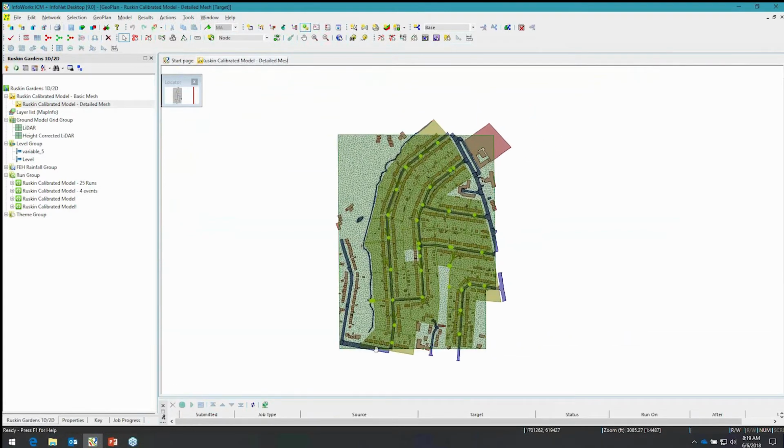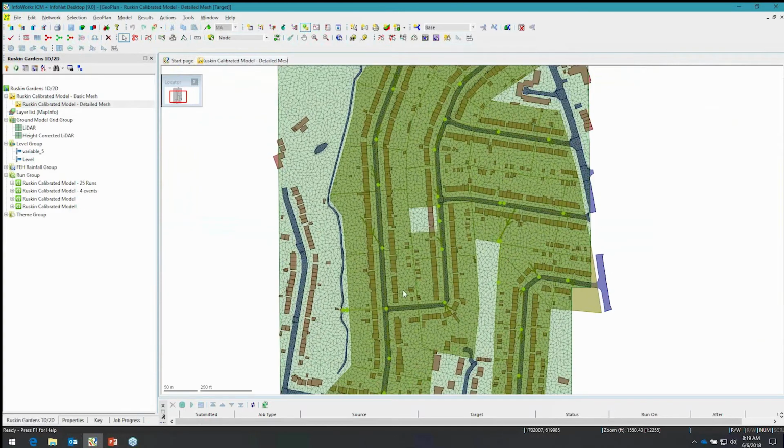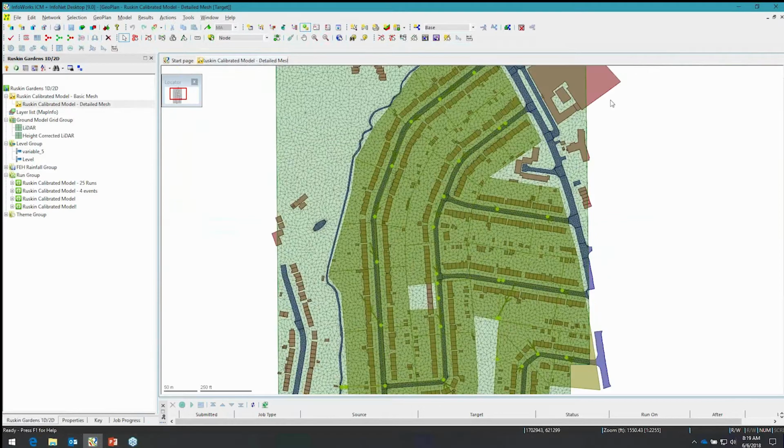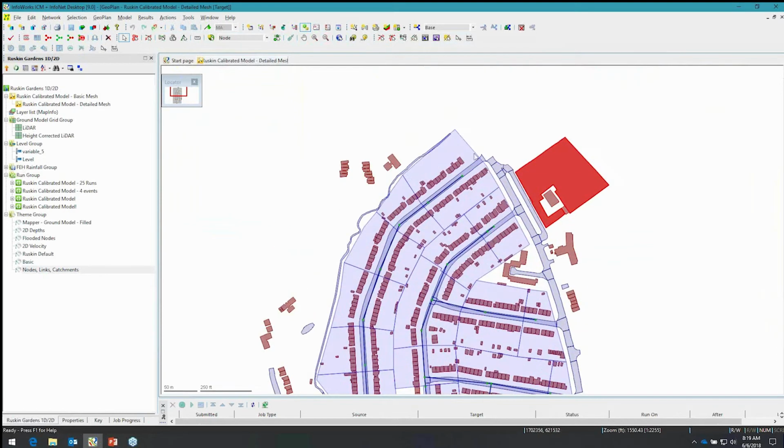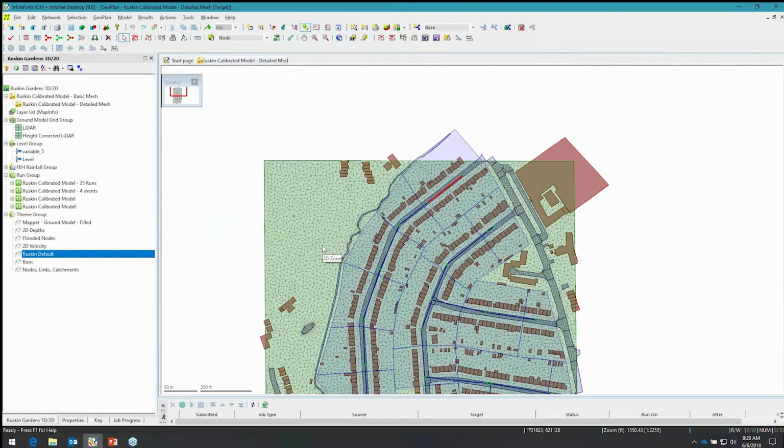So I have a model, ICM, Ruskin Gardens. You can see we've got triangles in here. We have building polygons that represent those. Go ahead and open. I'm just going to drag this theme over just to help you see a little bit more of what's going on. So we've got subcatchments connected to manholes with links going there. So it's a pretty standard hydraulics model. We have that ability to grab and check those elements here.